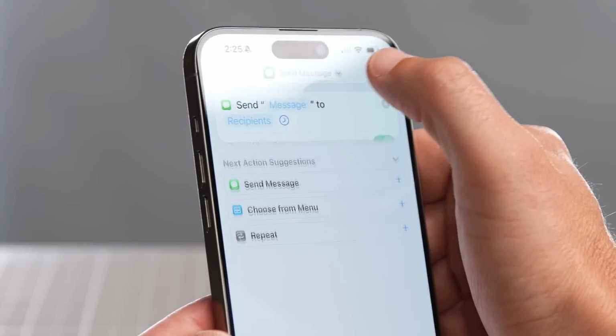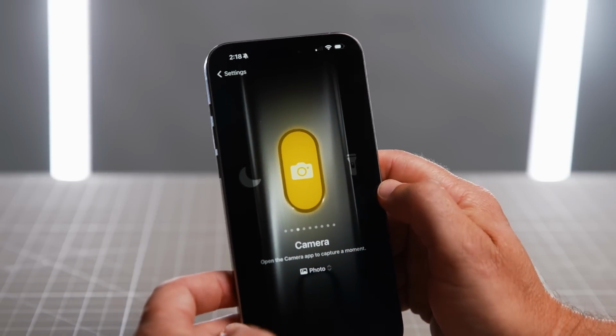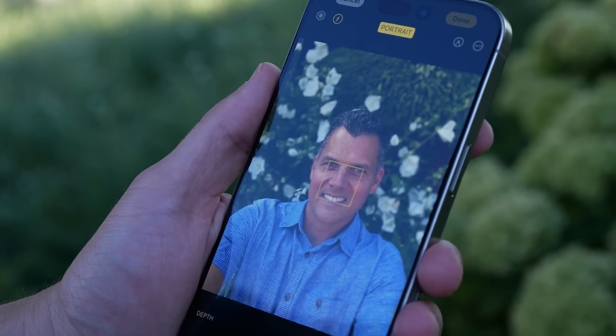But in the Settings app, you can configure the action button to do all sorts of things, including launching the camera, voice recorder, flashlight, translate, and more. And you can even pick specific actions from within an app, like launching straight into a selfie.